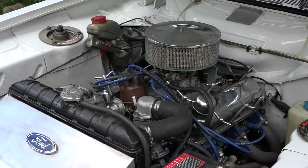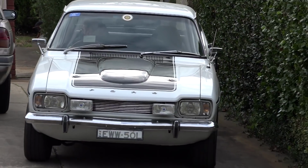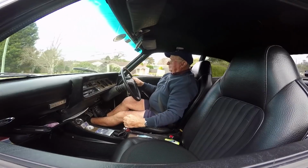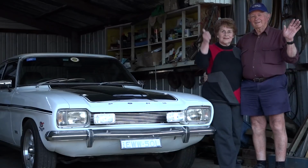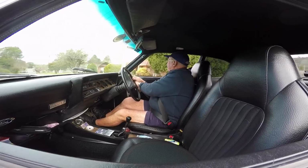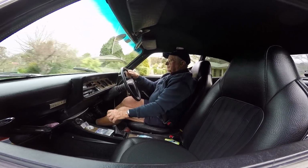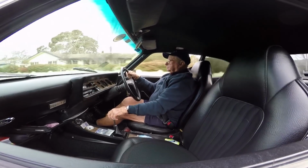The engine in the Capri is the 3-litre V6. Yes, the Capri is no doubt a lovely little car. It rides nice, it goes well, and we just love it, Sandra and I. And you know, the car movement has been so good to our family. The children have loved it, being able to ride around in a vintage car and all that sort of stuff, but it's been terrific. We certainly love it.